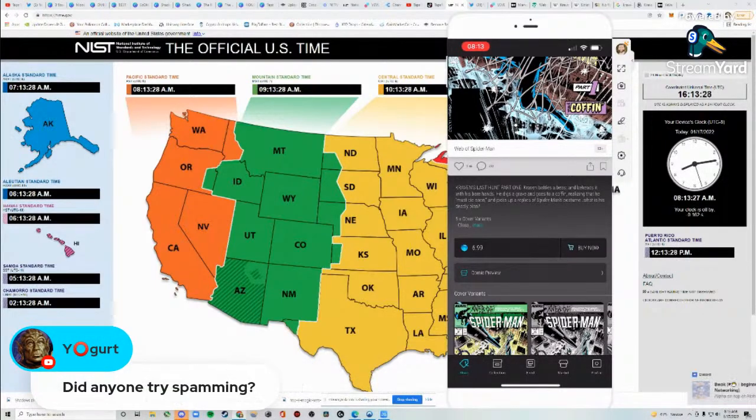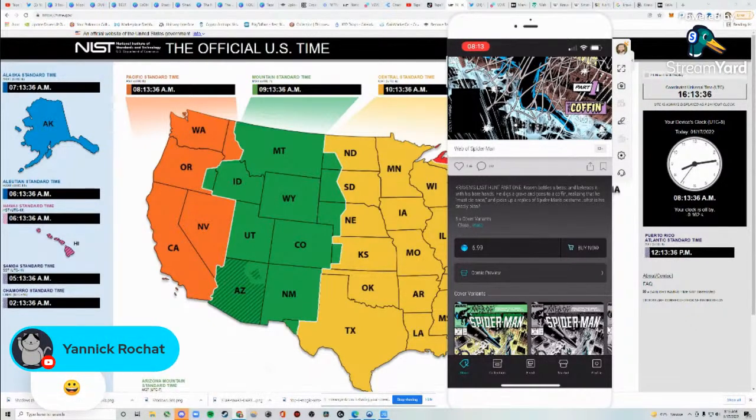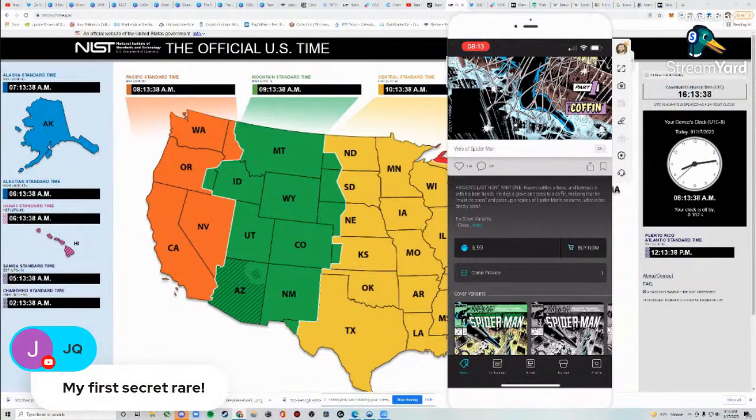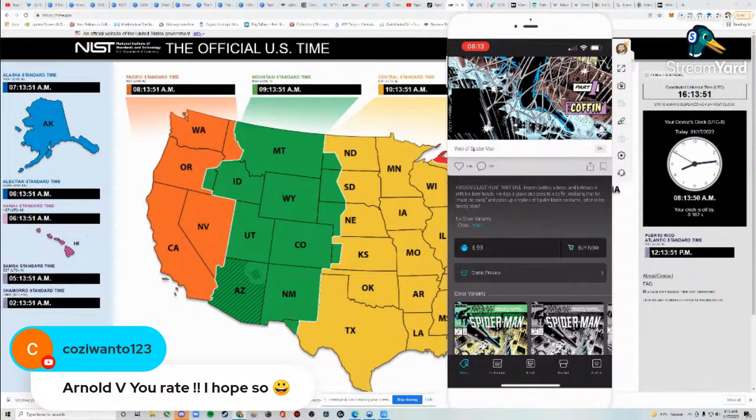You got it. Congrats. Did anyone try spamming? I did, and it did not work. First time trying time gate on a drop, L's. Sorry to hear that. You'll get a W next time. Don't worry about it. My first secret rare. Let's go. JQ with the first secret rare. Awesome. Let us know. Are you flipping or are you holding? What's your plan? Let's go for the 12-minute. I did and I missed. Did you get one? Arnold V, you rate VU rate?